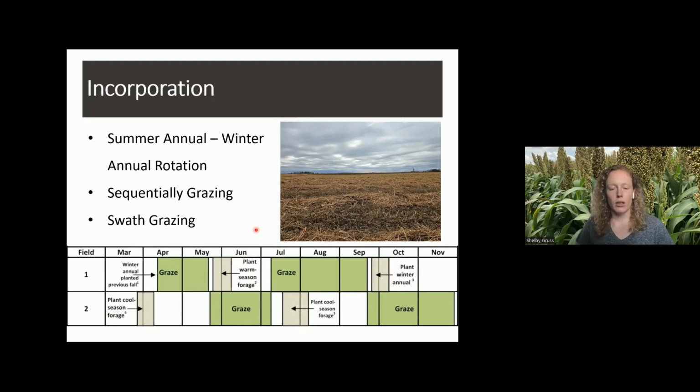And basically the frost will kill it, making it safe if it's a sorghum species, because of the dhurrin production. That killing frost will make it safe. And then we swath it right before we start grazing it. In the studies that have been done, they've been swathing it in the December timeframe, and then they allow their animals to graze it. They're using strip grazing, and they're able to graze their animals for quite a few months in the winter time. And so we're not having that stored feed cost.